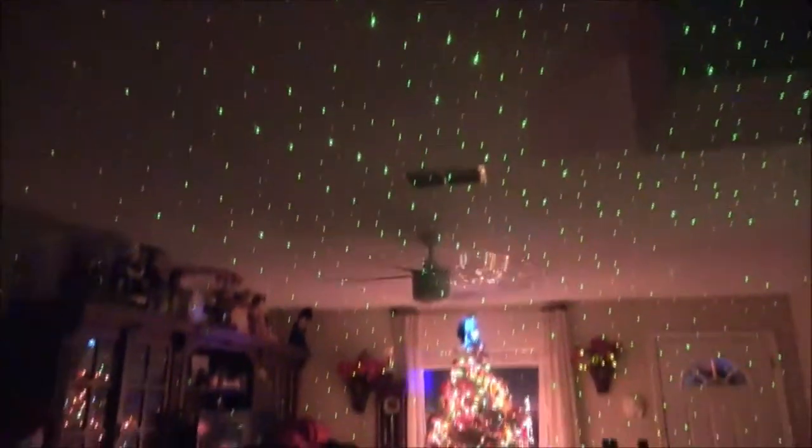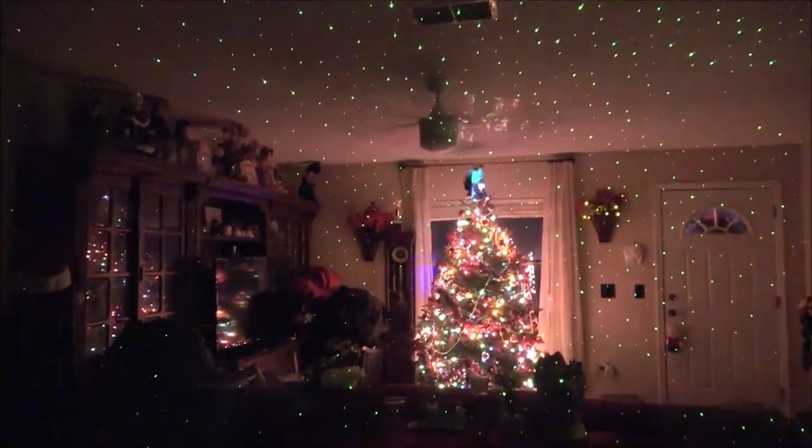I got this sitting up here. I'm going to move it tomorrow. I don't know if I'll put it on the microwave or mount it up under here, but it's on the stove. But isn't that nice and cozy? And the tree. Very nice.